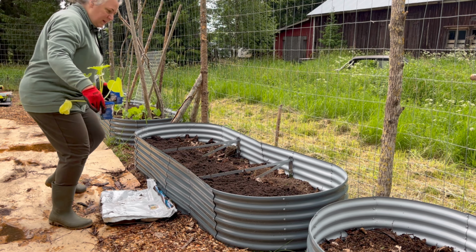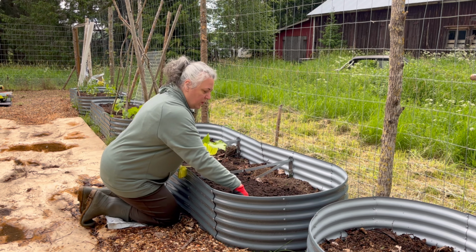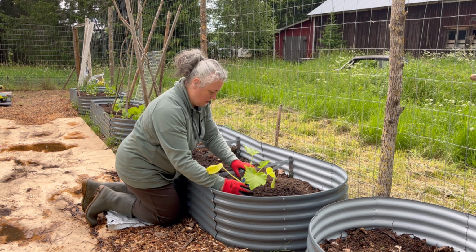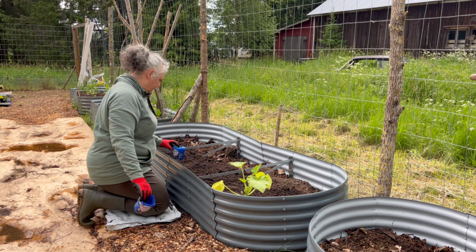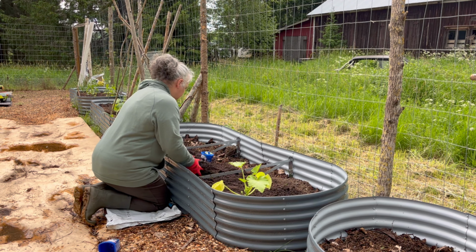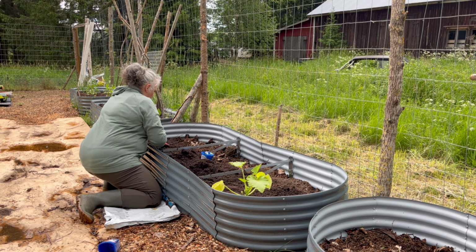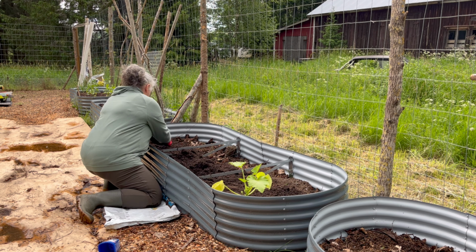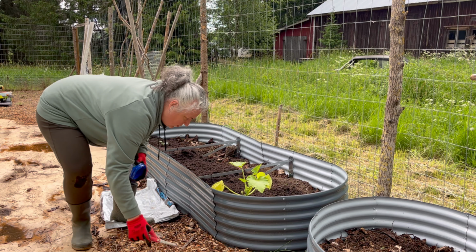Thunder is getting loud. I need to hurry up. I will put the corcozelle here. And the bush baby on the other side. Okay, the zucchinis with the tomatoes. That's a good thing. They should be good enough companion plants.